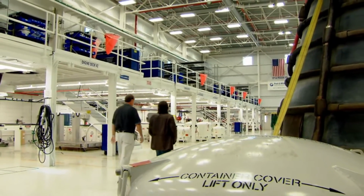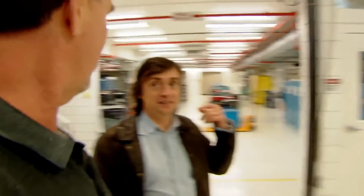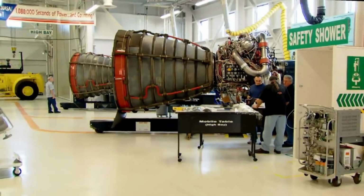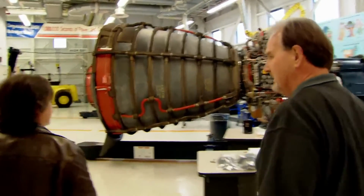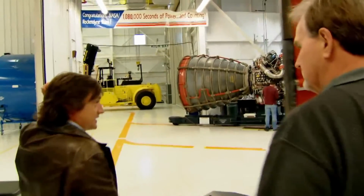NASA has allowed me into the workshop where they overhaul the engines. This is our main engine shop. This is where it all happens. This is where we prepare all these motors after they've flown to reinstall and get ready to go again. Mike Cosgrove is no ordinary grease monkey. He's one of NASA's elite rocket scientists.